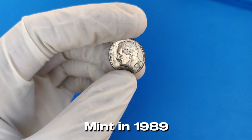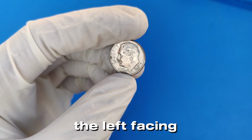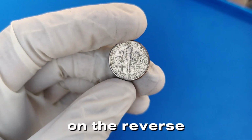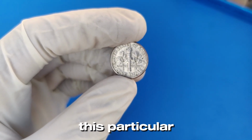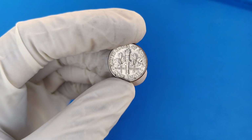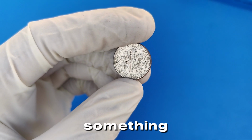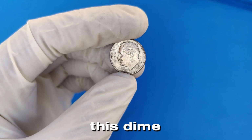Produced at the Denver Mint in 1989, the 1989 D dime has a standard design, the left-facing portrait of President Franklin D. Roosevelt on the obverse and a torch, olive branch, and oak branch on the reverse, representing liberty, peace, and strength. But here's the kicker: this particular dime was minted in a relatively high quantity. That doesn't sound very promising for value, right? But there is something about this coin that collectors have been buzzing about, something that makes it far more valuable than you might imagine. Let's dive deeper into what makes this dime special.